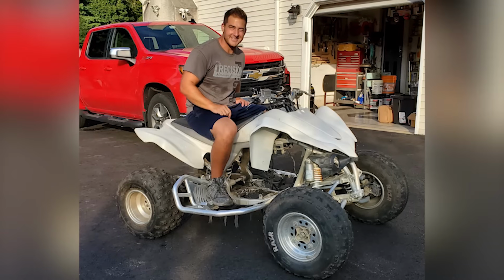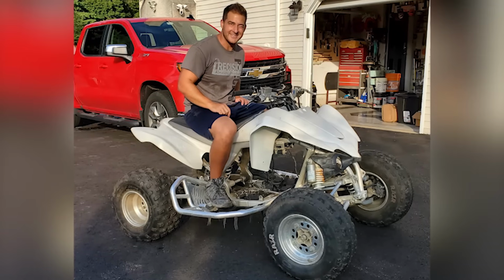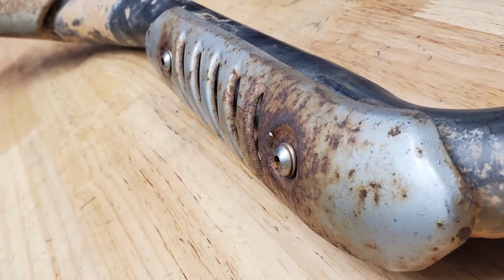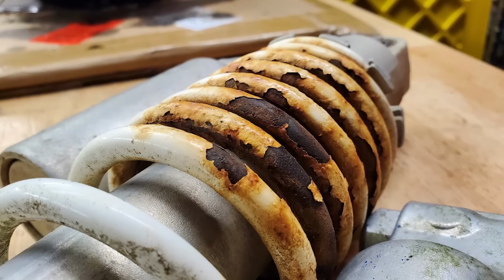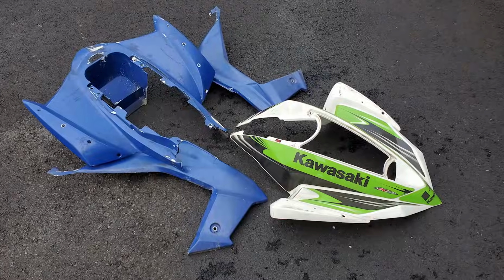No, we're not. I bought this to compete in a shootout where we have a $3,000 budget to build the best machine. Some of you may remember it. It was called Top Quad. The competition is in 6 weeks. So can we get this thing running again? I'm sure we can. Is it going to be fun? Definitely not. Let's get into it.